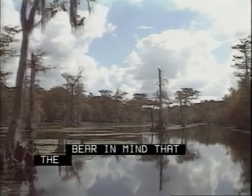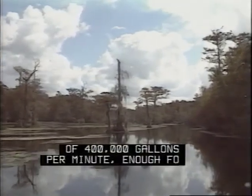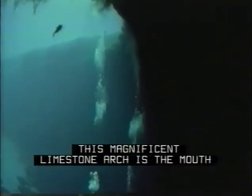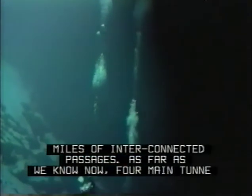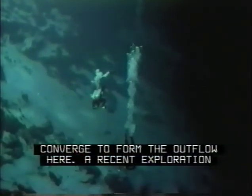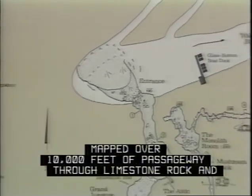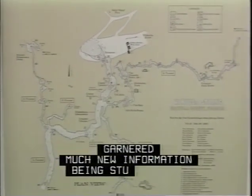Bear in mind that the river we see here also flows underground at a rate of 400,000 gallons per minute, enough for the daily supply of a small city. This magnificent limestone arch is the mouth of the spring, endpoint of miles of interconnected passages. As far as we know now, four main tunnels converge to form the outflow here. A recent exploration into this cave system mapped over 10,000 feet of passageways through limestone rock and garnered much new information being studied now.